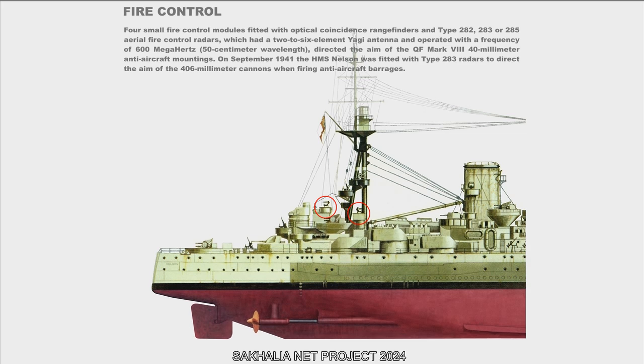Four small fire control modules fitted with optical coincidence rangefinders and Type 282, 283 or 285 aerial fire control radars, which had a 2 to 6 element Yagi antenna and operated with a frequency of 600 MHz, 50 cm wavelength, directed the aim of the QF Mark 8 40mm anti-aircraft mountings. In September 1941, the HMS Nelson was fitted with Type 283 radars to direct the aim of the 406mm cannons when firing anti-aircraft barrages.